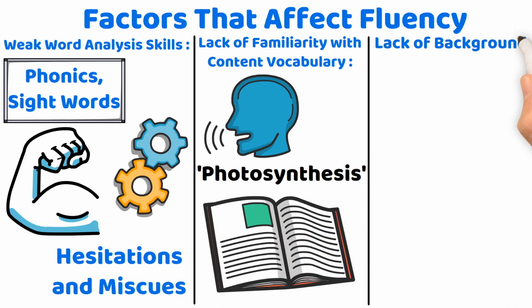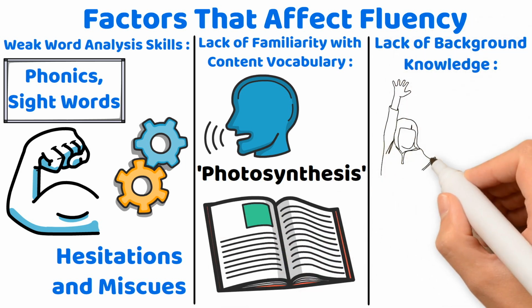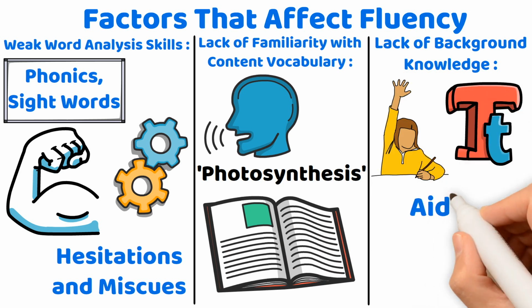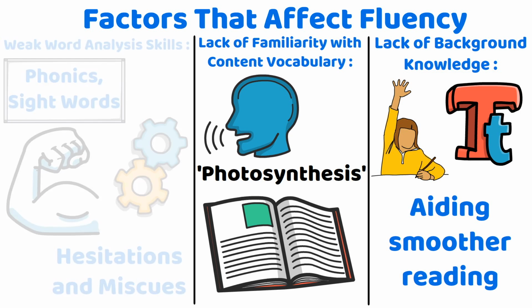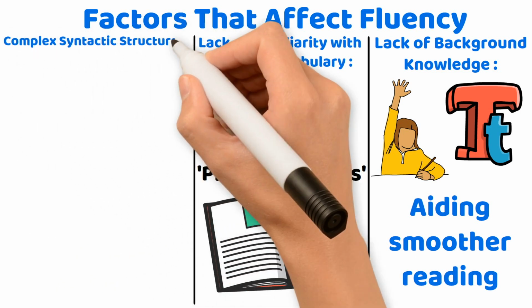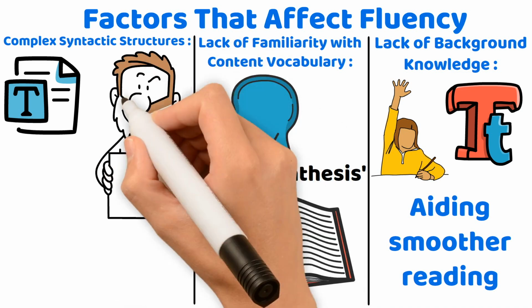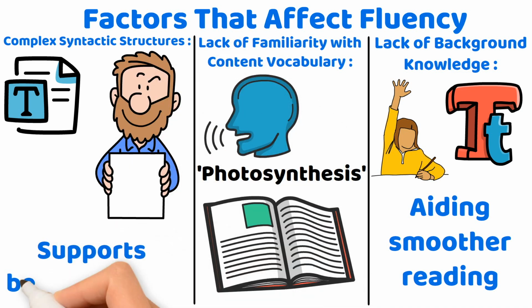Don't forget about having a lack of background knowledge. Students need a basic understanding of the topic at hand to predict and make sense of the text, aiding smoother reading, as well as those tricky, complex syntactic structures. As texts grow in complexity, so does the syntactic structure. Understanding varied sentence types supports better fluency.